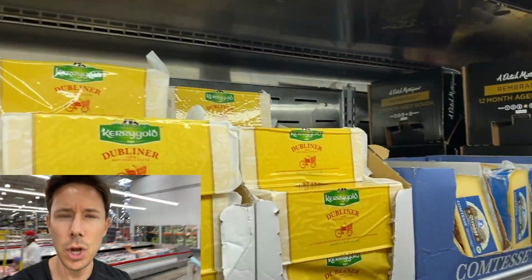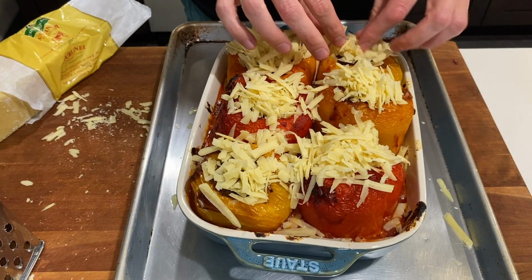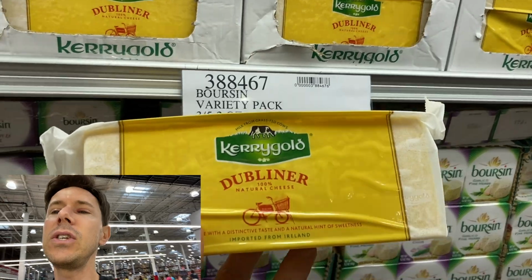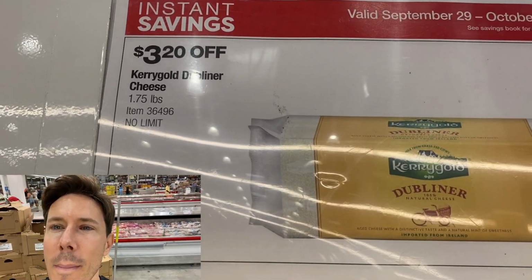And if you go back to the video we did the other week, I made keto, diabetic-friendly stuffed peppers with all the ingredients here from Costco, and I use this cheese. Go back and watch that. This is such a great deal. It's going in my cart, and that price is dynamite.